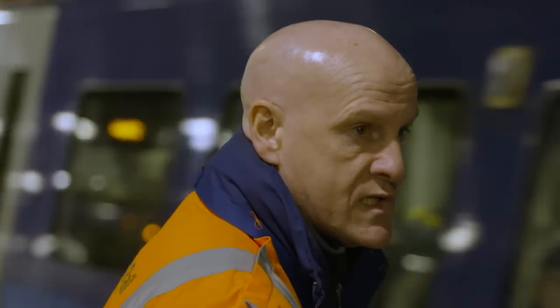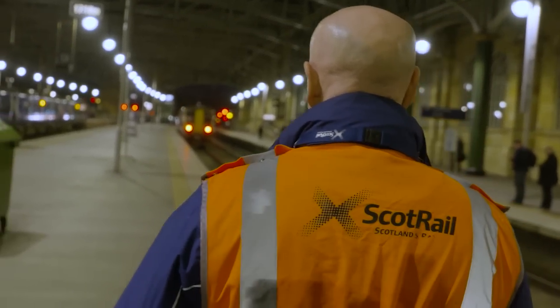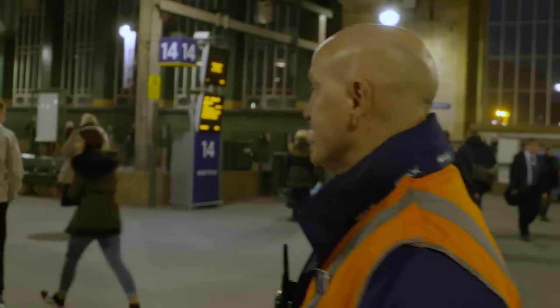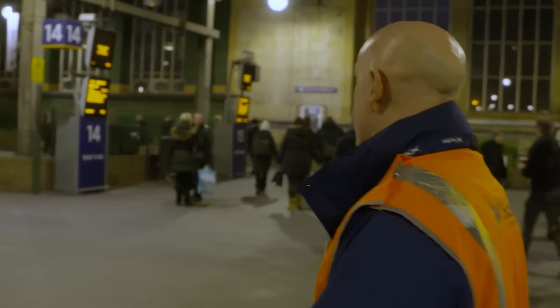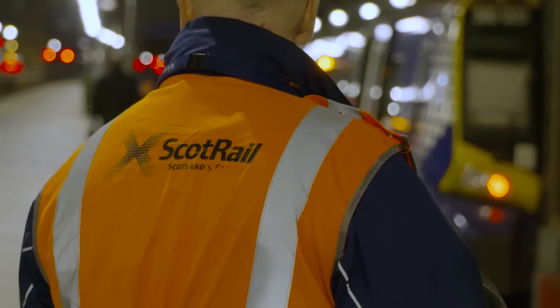Yeah, individually it can vary between 40 and 50 trains a day on each shift. People just want to get home. They actually do disregard safety a lot of the time, and that's when you really have to be on the ball.